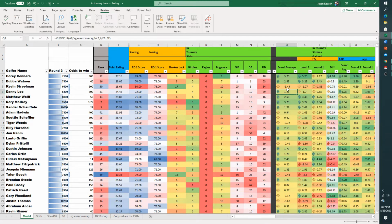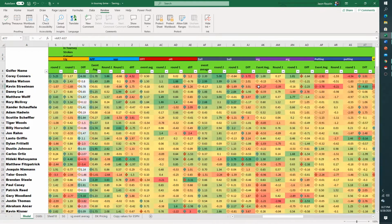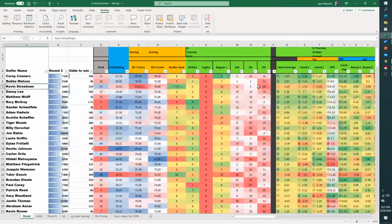Now, why I said you think they are was because when we look at Kevin Streelman, he's actually lost 1.45 tee to green on average. That must mean he's losing, there we go. He lost 6 strokes putting in round 2, for now an average of losing 3.78 per round. So as you can see, Kevin Streelman is not one of the guys we'd like to focus on.